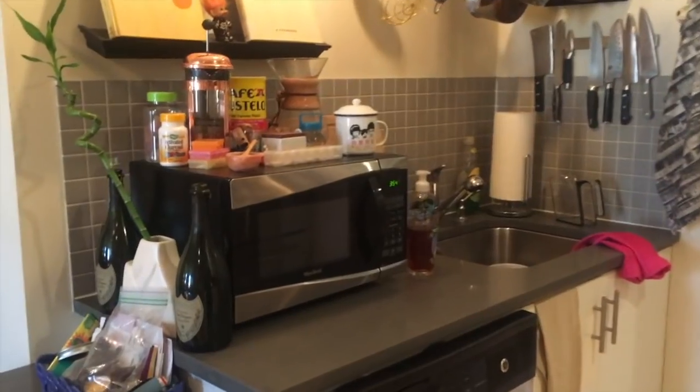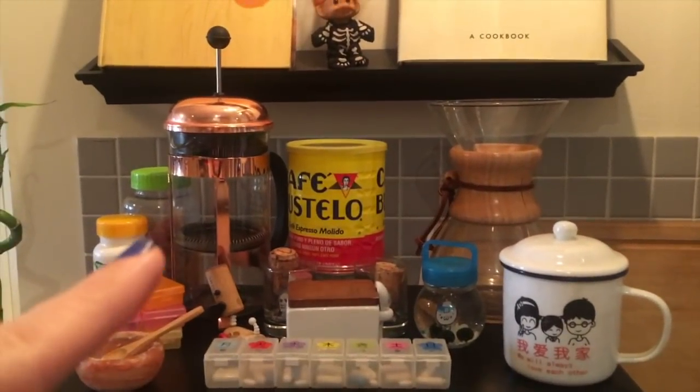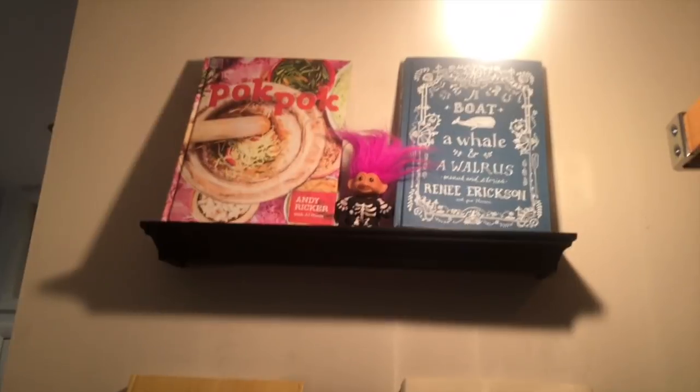Dishwasher, microwave, and then on top of my microwave is sort of my coffee corner, which I have my Chemex over here, and then my French press, which I use most often, and then Cafe Bustelo is my coffee of choice. Above that, I have just some shelves just to brighten it up with some cookbooks and things.